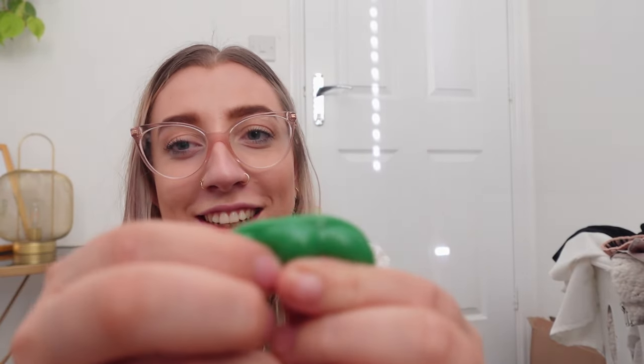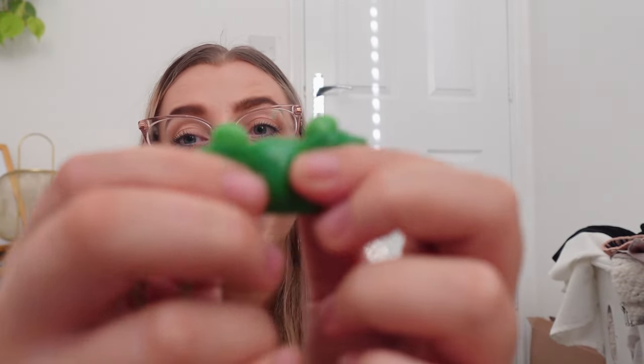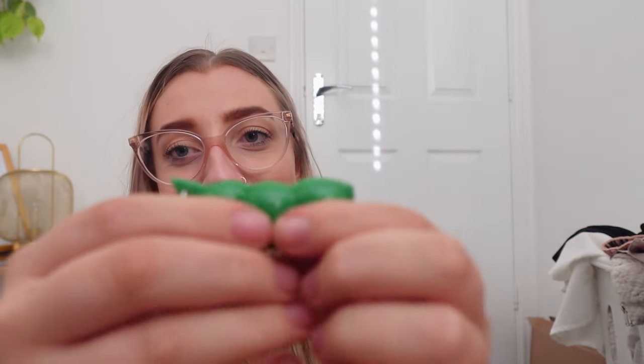So this is just a key ring. It's just a bog standard key ring. However, it's got little, oh, I'm holding on to that. It's got little peas that pop out. So stupid. It's like a fidget toy.